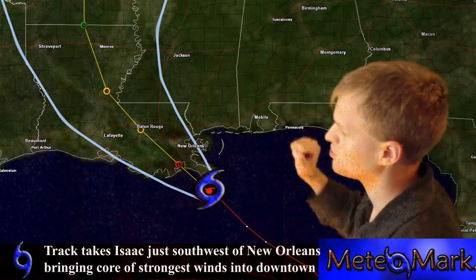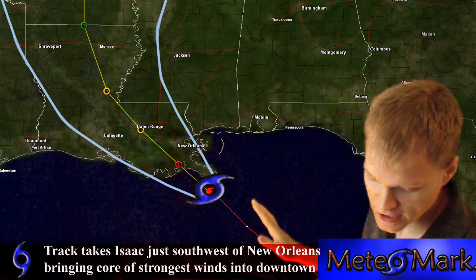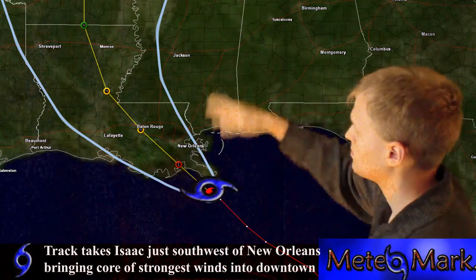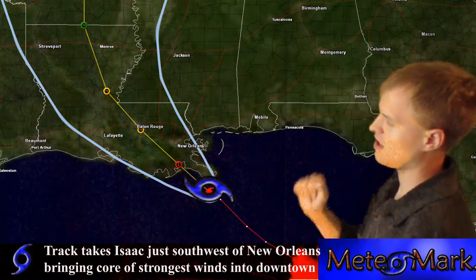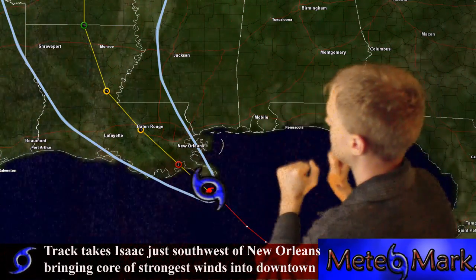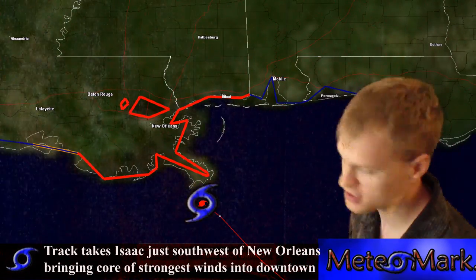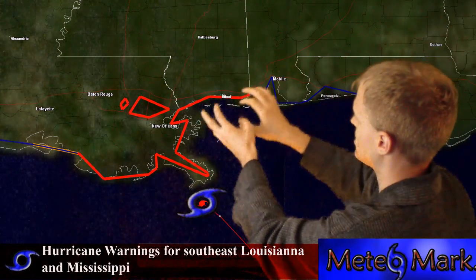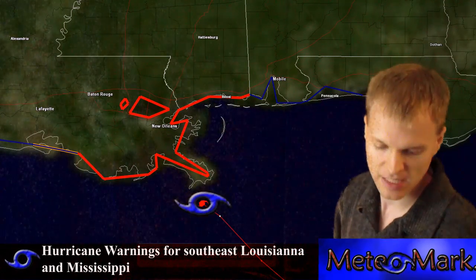We don't need to look at wind shear right now because it's lightening up. The track brings it up into the Mississippi River Valley and up into the Ohio Valley. It's going to move just southwest of New Orleans here. There's going to be a lot of water piling up, but their levee system should be able to handle it. Now let's take a look at the current watches and warnings. New Orleans is under hurricane warning, as well as southeast Louisiana, Mississippi, as well as Alabama.